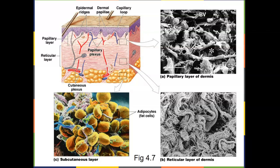So let's look at our dermal layer here. Here's the reticular layer, and I really like the way this figure is drawn because it's showing you lots of lines, lots of ropes, lots of collagen bands holding this layer together. The papillary layer right here is associated with the dermal papillae. Here's a free nerve ending and so forth. This looks a little less organized. So here's the papillary layer of the dermis. You can see that there is some collagen here, all right?